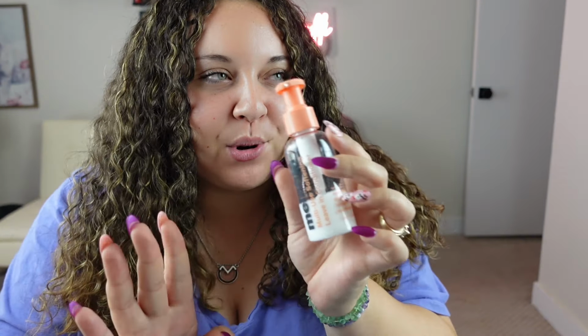It would probably rise to 9 out of 10 if the bottle was bigger. And I'm sure they have bigger sizes, but if I had a bigger bottle and if it was mango scented or something, some sort of tropical scent, not mint, spearmint.